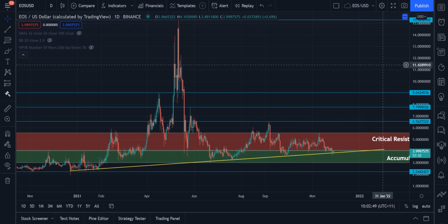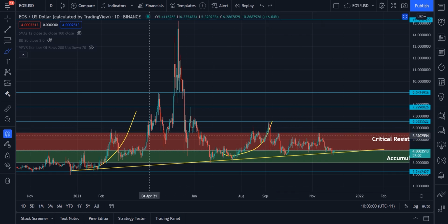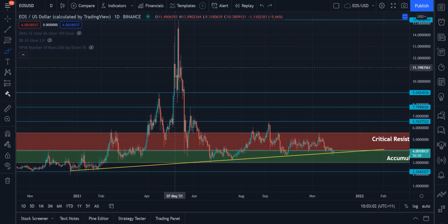We're seeing a slow upwards trend line that each time EOS touches, it bounces to the upside. It bounces to the upside, right? And we're yet to see a bounce right now. It bounces to the upside there too. So what we're trying to see now, and what we want to see, is a bounce to the upside. And we can ask the question, well, when is this bounce going to come?